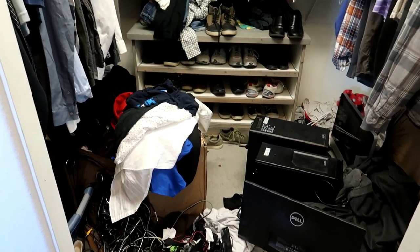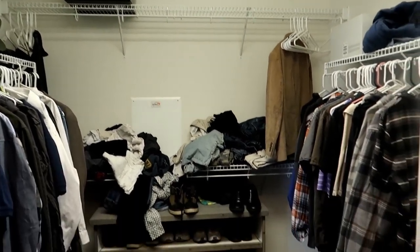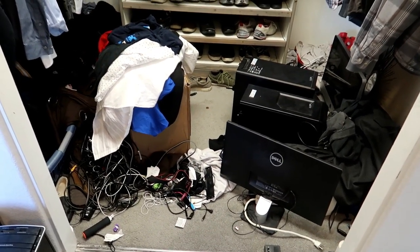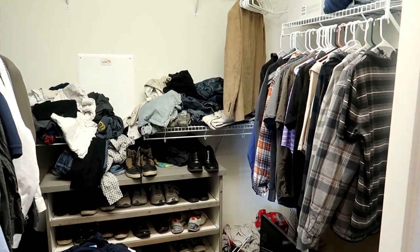Boom. Look at this, you guys. Total mess of clothes. I've got monitors, computers from my old office just thrown in here. It's basically become a storage. I rarely even go in here, you guys. So you guys are gonna be here with me as I clean this out. I'm gonna completely declutter it.